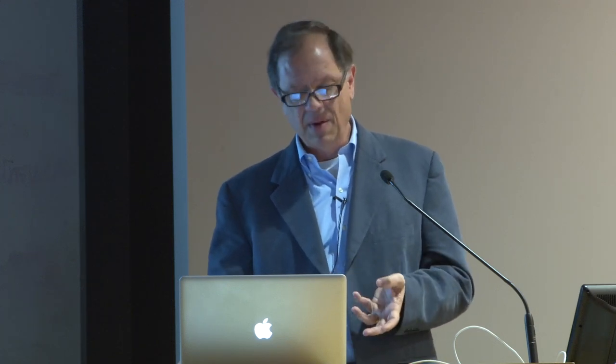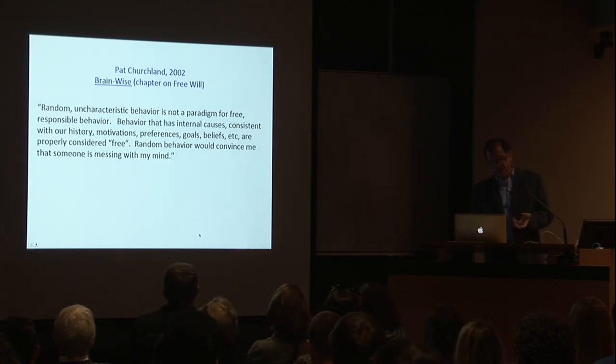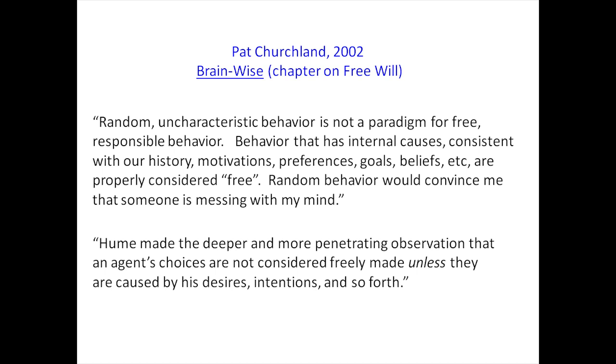The second reason that I don't like quantum explanations is that quantum mechanics is fundamentally about stochasticity or randomness, and I don't find stochasticity or randomness to be any more intrinsically meaningful than complete bottom-up determination. Pat Churchland highlights this issue in her book Braintrust, the chapter on free will, and I like this quote from Pat. I agree with it. Pat says that if your brain generated, because of quantum mechanics, occasional random, uncharacteristic behavior, that would not be a paradigm for free, responsible behavior. Behavior that has internal causes, consistent with our history, our motivations, preferences, goals, beliefs, etc., are properly considered free. Random behavior would convince me that someone is messing with my mind, right? And I feel the same way.